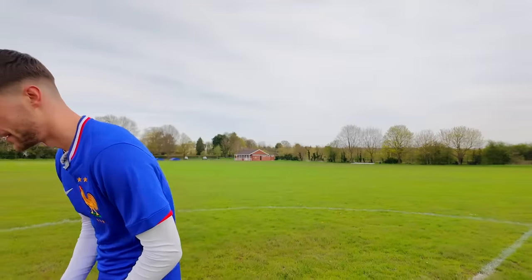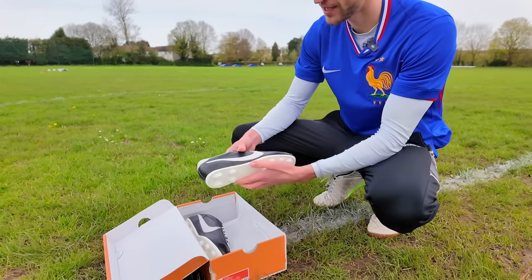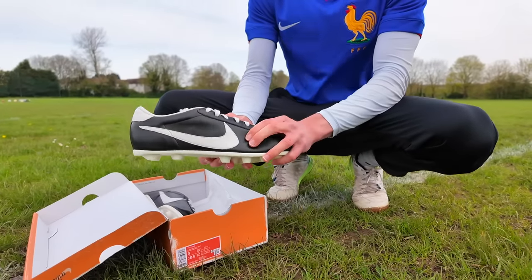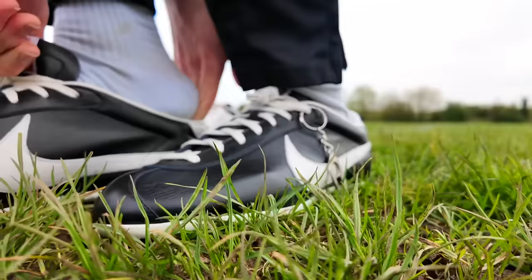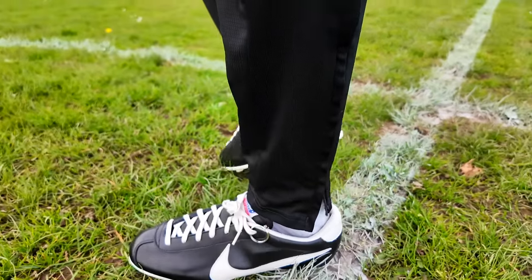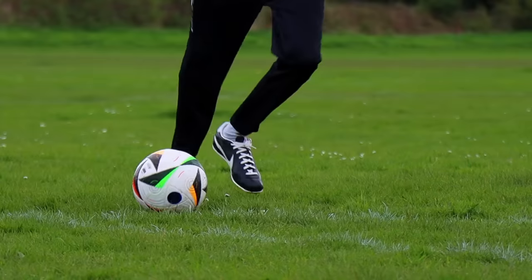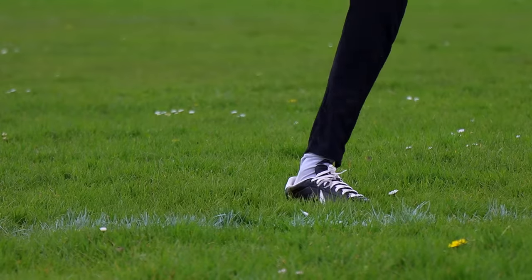Let's take a look. These are Nike's first ever pair of boots, and I'm not gonna lie, they are the softest leather I have ever felt. That leather is so soft. 1971 is when these came out. So I'm not sure about you, but I think these boots just look so sick. And it's crazy to think that this pair right here is what started Nike's incredible rise in the football boot market.